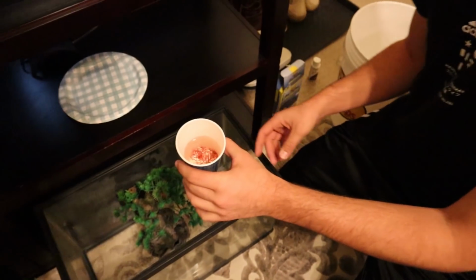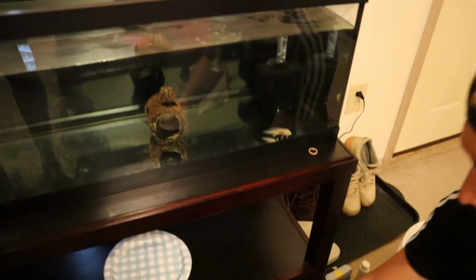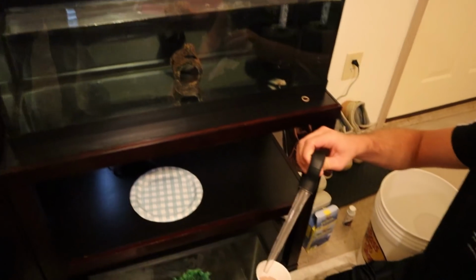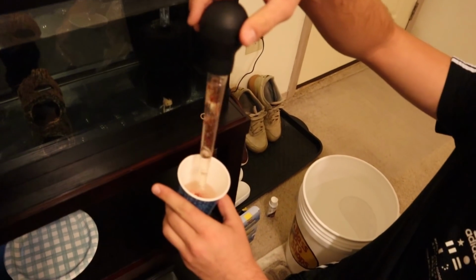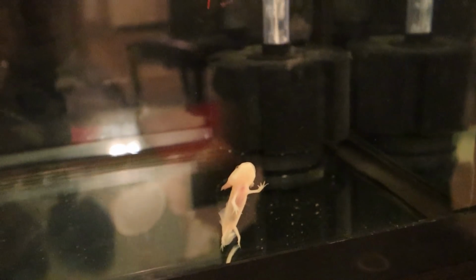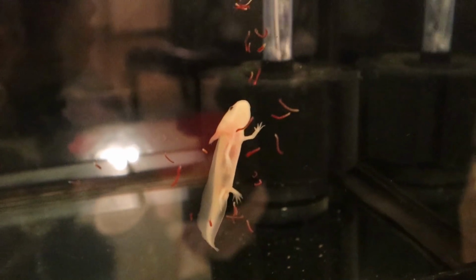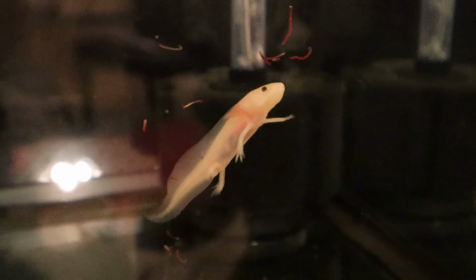All right, showing him what we're feeding them. Yep. Frozen bloodworms. Between this and then live blackworms, he has a pretty balanced diet for a young axolotl. We're just gonna suck these up into a turkey baster. Let the water kind of fizzle out there. He's already getting excited. We'll see him actually working his way up towards the bloodworms. He usually misses them on the first go. Oh, there he goes. There he is.